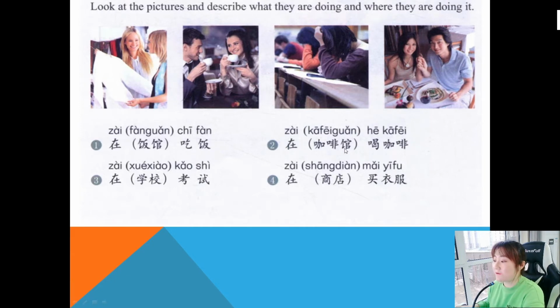Next, 在咖啡馆喝咖啡. So in Chinese, the sentence order is that you need to mention place in front of verb, okay? Try to remember this one, take note. And in English, you say drink coffee in cafe, right? 在咖啡馆喝咖啡. We don't say 喝咖啡在咖啡馆. No, that's wrong, okay? Try to remember. Next one, 在学校考试. 考试 means take exam. So this one. Taking exam in school. And next one, 在商店买衣服. So this one, the first one.